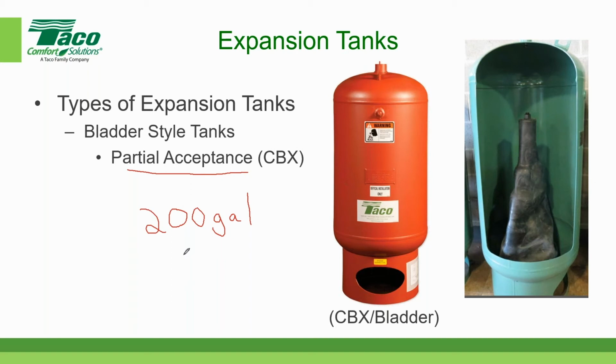So maybe the bladder, and I'm just going to make up a number, can only hold 60 gallons in this case instead of the 200 gallons. So if for some reason you try to put the full steel container volume inside the bladder and try to fill the bladder up to 200 gallons, since the bladder is limited to 60 gallons in our example here, then the bladder can rupture or be compromised, and could create a leak. So a partial acceptance bladder can never expand to the full volume of the steel container. Okay.